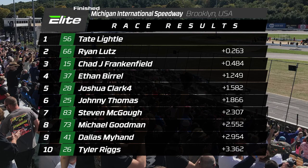Tate, man, you came into this race, according to the live playoff standings, the 14th driver, right on the cut line. You qualified on the pole, dominated this race. But on that last green, white checkered, you had the 66 on your back bumper. What was going through your head?